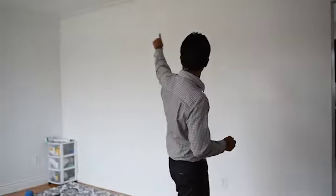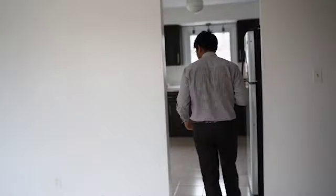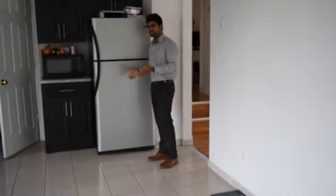So if you look behind me, this is the living room and that's the kitchen. But nowadays many people want to live in a house with an open concept living room and kitchen. So that's what I'm going to do. I'm going to take that wall off. This is the living room, that's the entrance where we came in, and this is the kitchen. So from the living room you're entering into the kitchen.